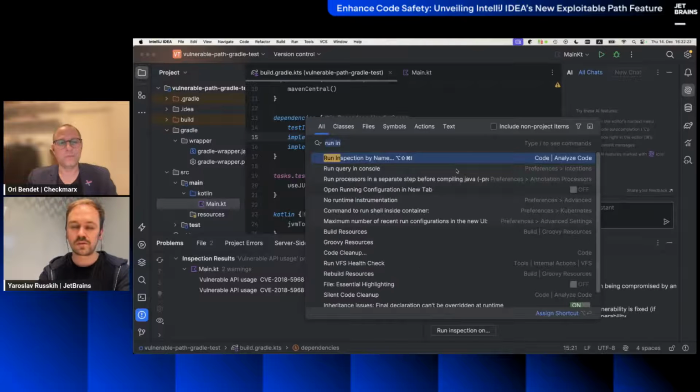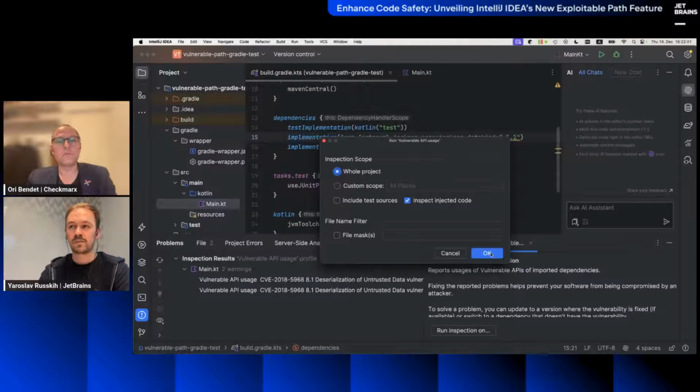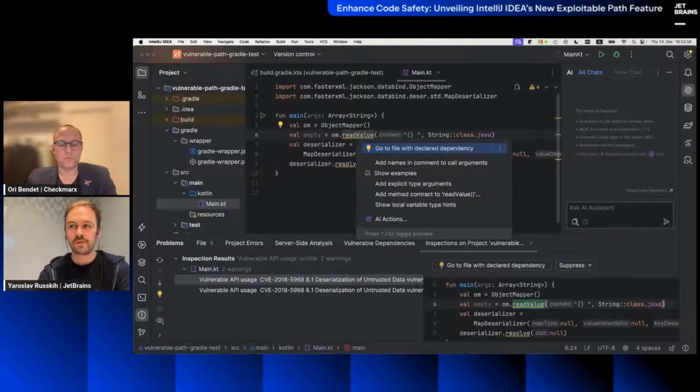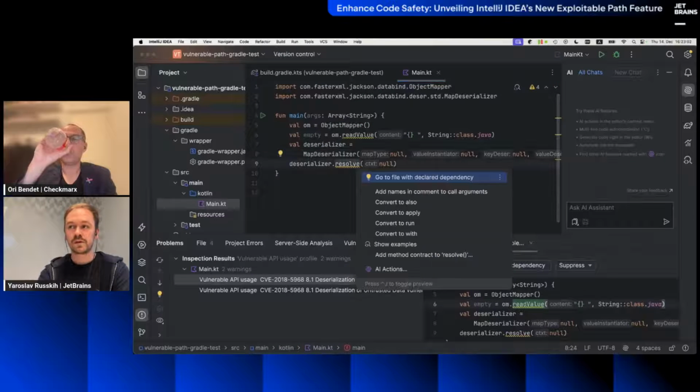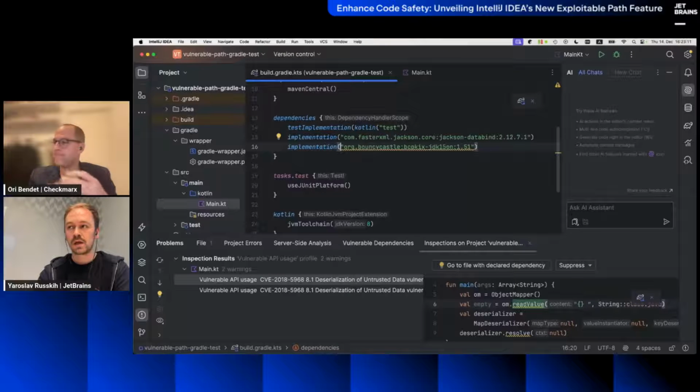So to make it slowly: run inspection by name, then vulnerable API. If it's Java or Kotlin, you choose it plainly. If it's Python or JavaScript, you choose other items. So you run vulnerable API usage, choose probably the whole project or whatever scope you want, and then you see the list of exploitable paths in your project. Here we see that both methods are bringing you to a single library. So what you could do is to upgrade that library to a safe version and reload Gradle.